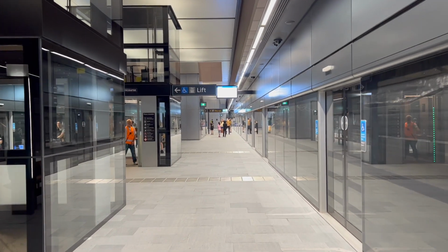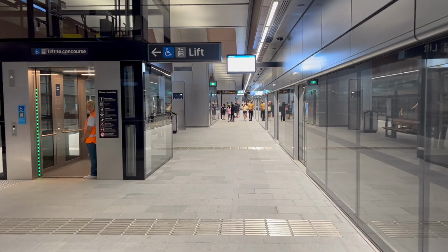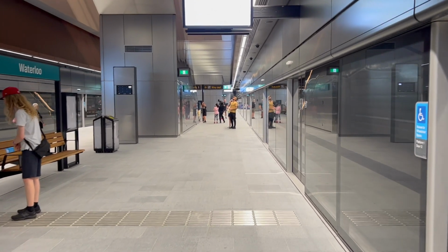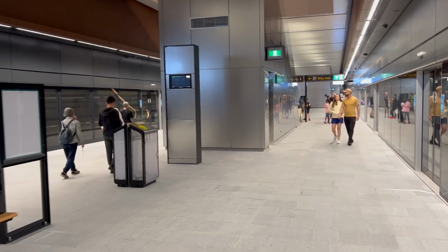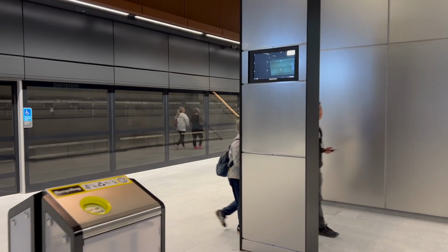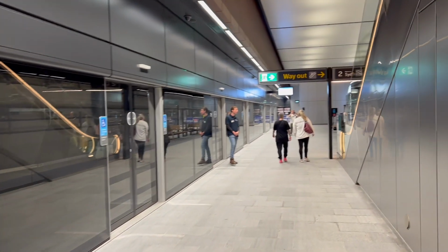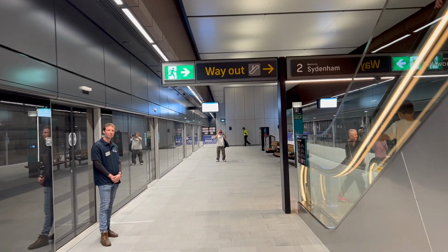Something else I'm also picking up already is I feel like these platforms are definitely more spacious compared to the ones at, say, Castle Hill, Hillsong, Grand and Norwest. So yeah, I feel like the platform in total is slightly wider. Maybe that's just my peripheral vision, I could be wrong. But yeah, I do feel like the platforms are definitely slightly wider than the other underground metro stations, which have already been in use since 2019.